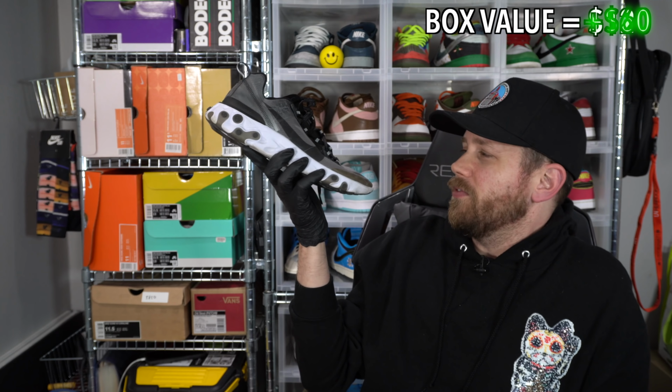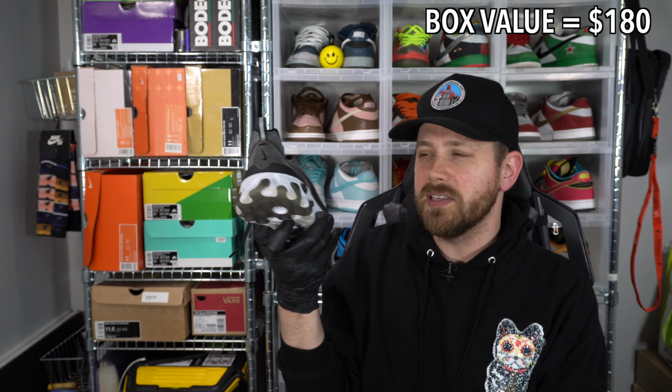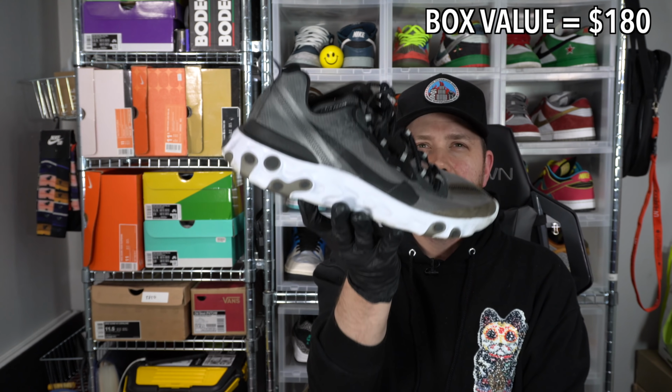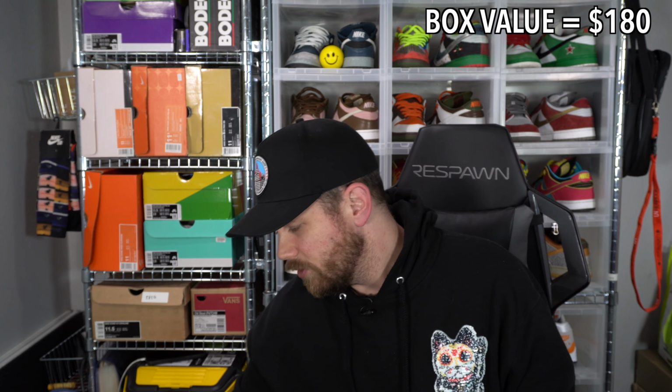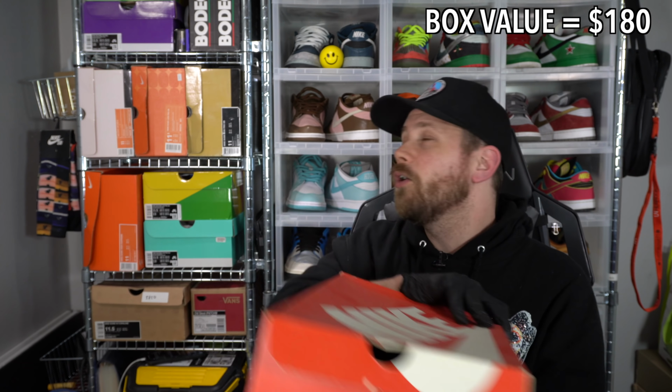React, as I found out from buying the Bruin Reacts, is one of the most comfortable things I've ever put on my feet. So these are probably really good running shoes, maybe. But there you go, 10.5, no box. React Element 87, I think. Hold on, the box, I'm not opening it up. I don't want to look.